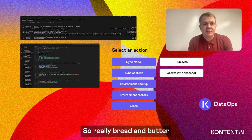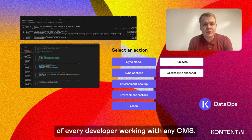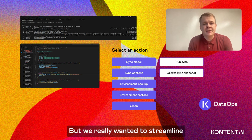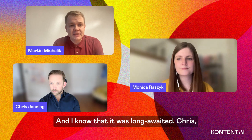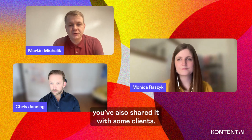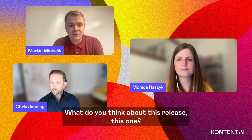So really the bread and butter of every developer working with any CMS, but we really wanted to streamline the work of developers working with Kontent.ai and with the settings. And I know this was long awaited. Chris, you've also shared it with some of your clients. What do you think about this release?